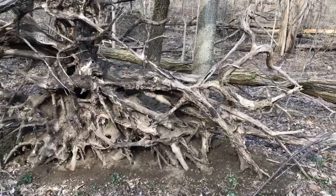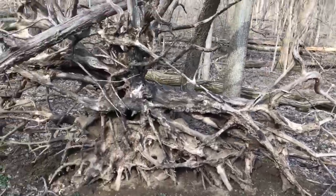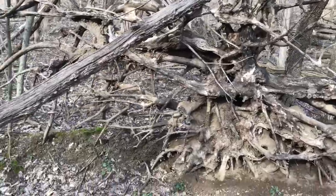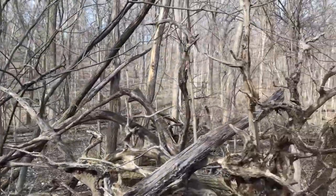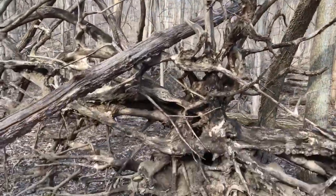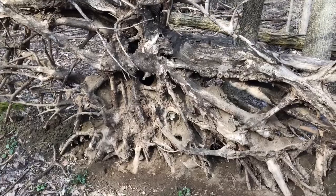It's getting nice out and we come across this. Look at this, it's pretty sweet. It's pretty amazing. Or just a tree uprooted, it's probably the roots. But I thought it looked pretty neat.